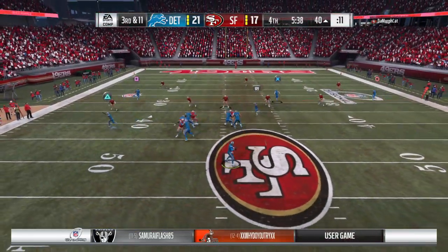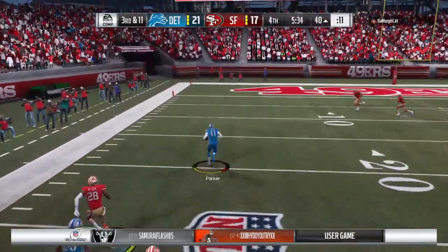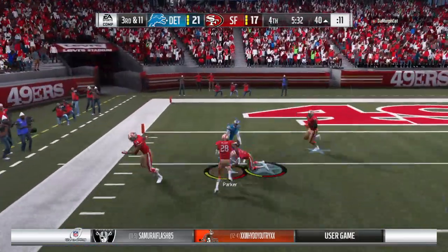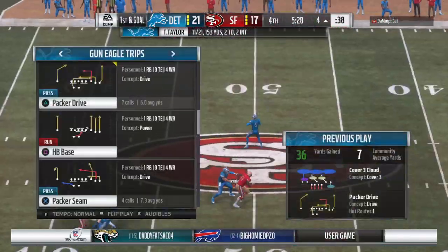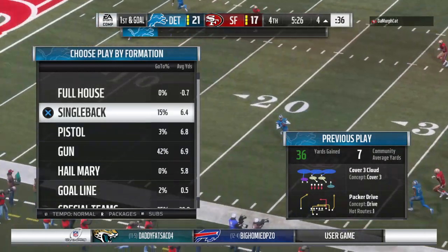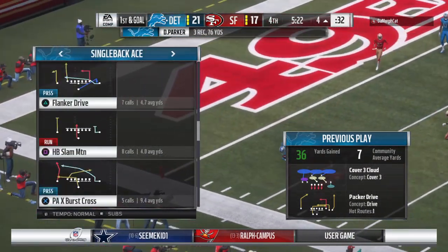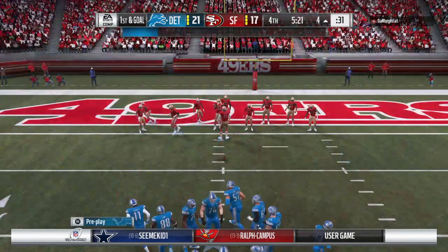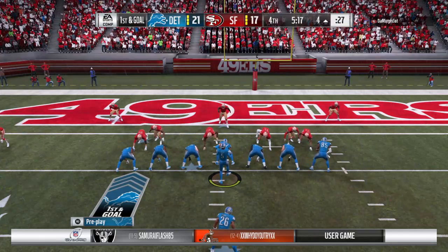On 3rd down, Taylor. And it's caught by Parker. And they do get him down, but not before he's able to slip it inside the 5-yard line. They're able to convert on 3rd down, and that sets up a 1st and goal. So 1st and goal, 6 points here would go a long way toward wrapping this one up.